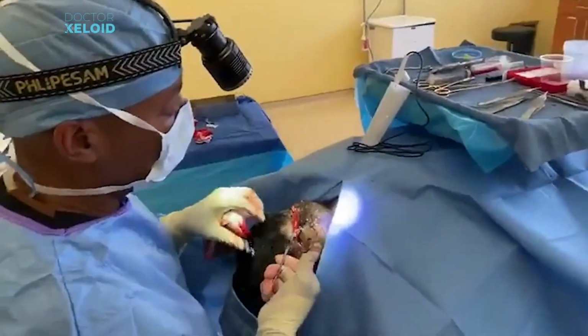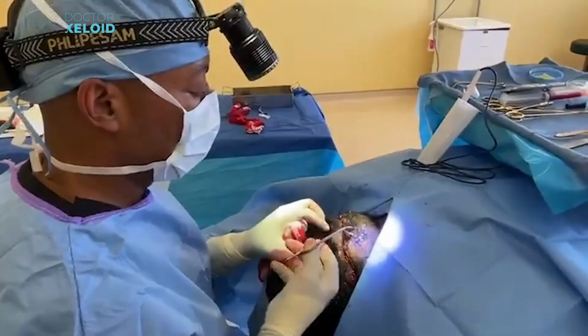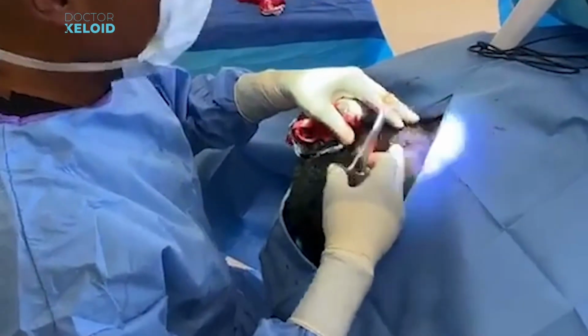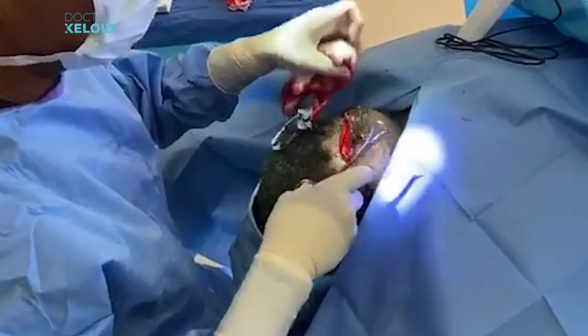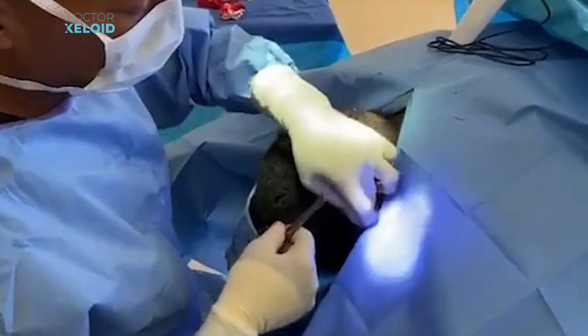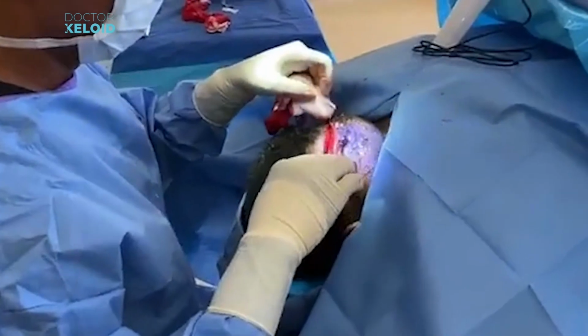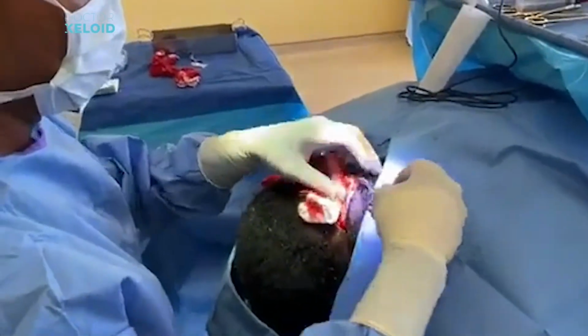So we want to make sure that there's enough skin, because one bend of the chin and now this can just pop open. And if it opens, it doesn't mean the keloid's going to come back. It will heal usually very well. It's just a nuisance with wound care.